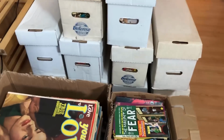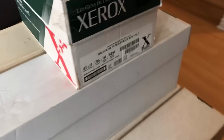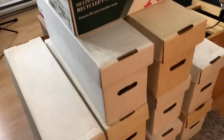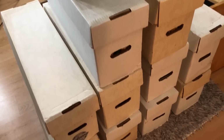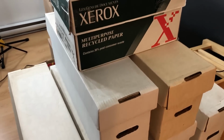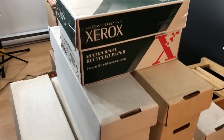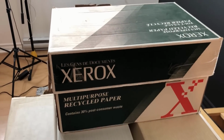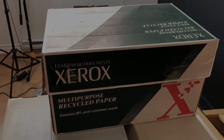But it's been a while since we did a comic book unboxing, and so there's some really exciting stuff here. And not the usual stuff I get excited about, because I'm normally excited about stuff like Silver Age superhero. There is some of that here, but we're going to start with this box here, which has possibly the rarest books we've ever handled.